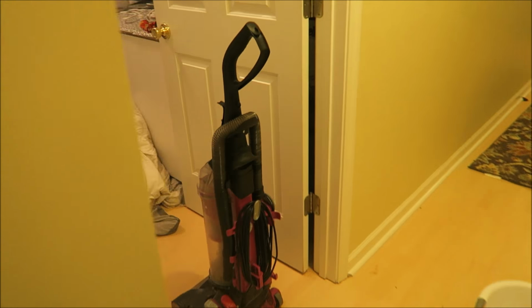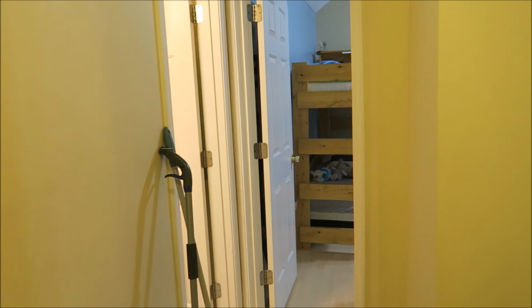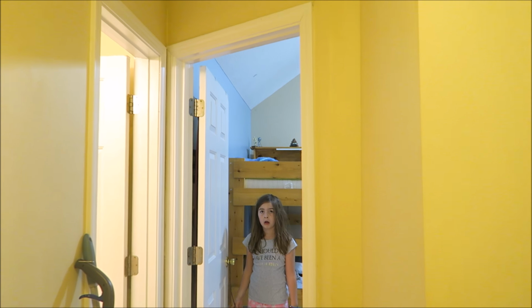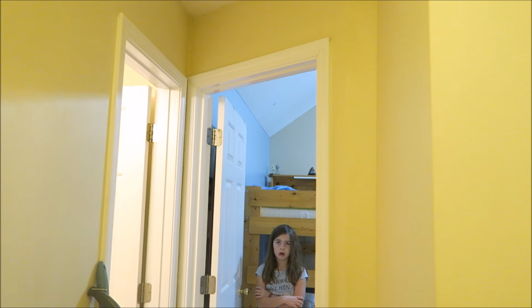I'm going to have them do the trim. And then I'm going to come out here and I'm going to do the same thing. I'm just going to magic erase the trim. I'm not going to paint it. We've decided that when the time comes to buy the house, we're going to pay somebody to come in and do all the trim. I'm not going to do it because it's just very tedious and it takes a lot of time, and I'd just rather magic erase it right now.